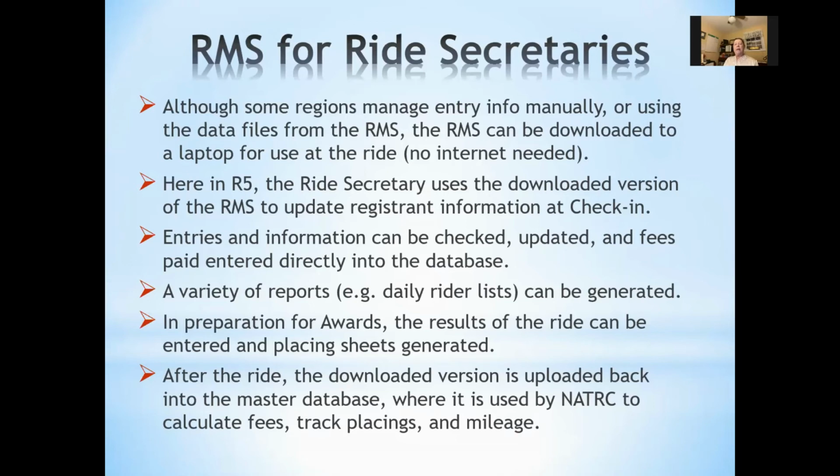This being said, as hard as you plan to break even or make some money, some circumstances such as weather could result in poor attendance where revenues really don't cover expenses. The ride manager is then financially responsible for covering the deficit. NATRC and often the regions have ride management support funds to help in these extraordinary instances, but they can happen.